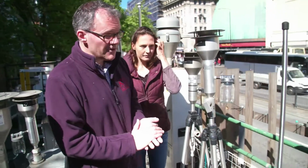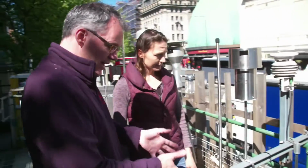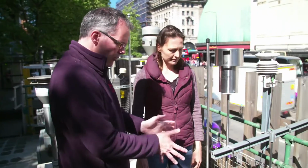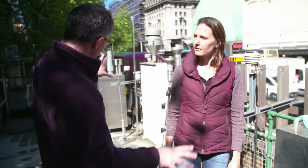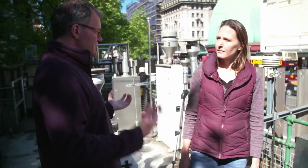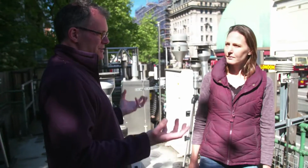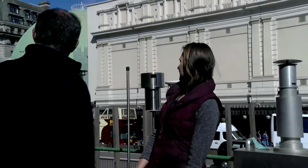I can move around. So here we've got, this is just a general inlet, but again, down there we have something that measures mass in the same way that those two measured mass. This one works as an optical particle counter. Inside here we have another filter collection system, and we have another filter collection system which is exactly the same over there. When you're trying to understand how well an instrument works, it's good to have two samples of exactly the same thing so you can understand the variability in the sample. So this is exactly the same as the one over there, and that one behind you there is exactly the same as that one over there.